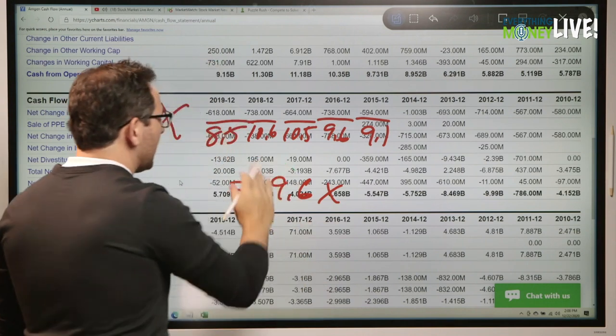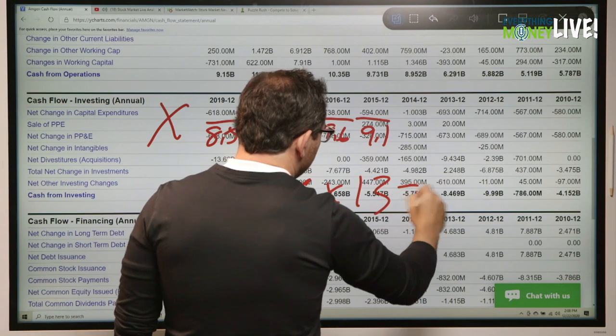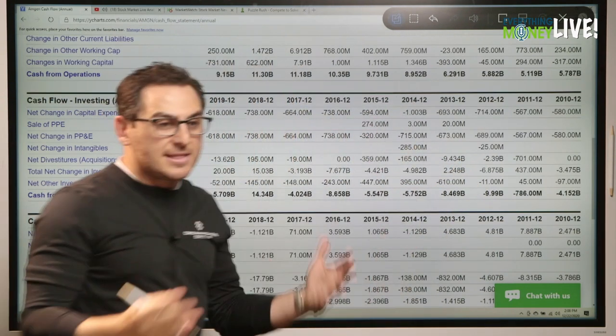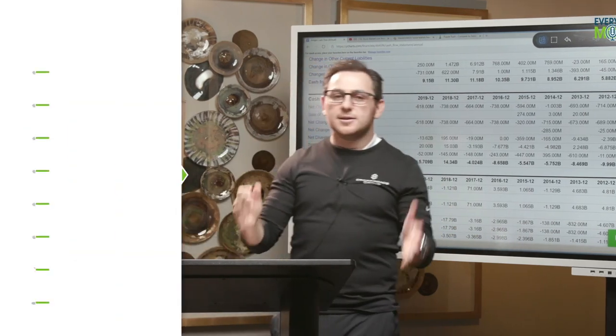Market cap is 130 billion. This is not a fast growing company. 130 billion? Doesn't seem bad to me, 13 times. Does not seem awful. So, I like this. Oh, the 3% dividend was $4 billion. They can easily afford that. Mm-hmm. Okay? I like this.